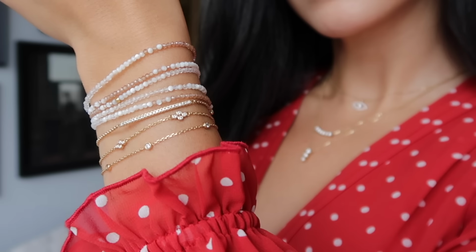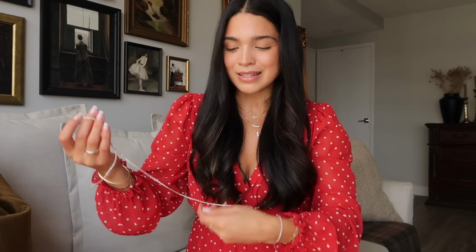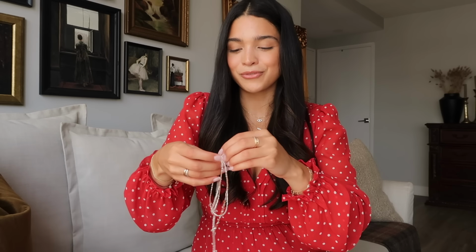Now it comes in so many fun colors as well. I picked this sand color version because I thought it was really beautiful for the summer and all year round too. But again, it's just one of those pieces that is so unique, so special. You just want to wear it over and over and over again and wear it for years to come.